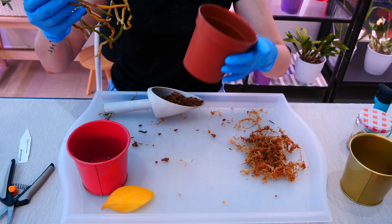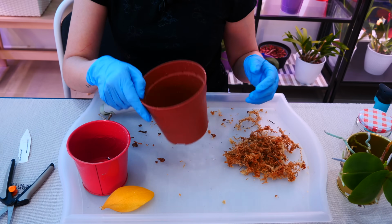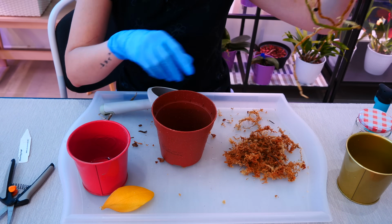And you know what? This pot is not big enough for this orchid, so I'm going to need a bigger pot. Alrighty, definitely this pot is much better.